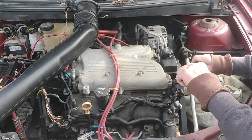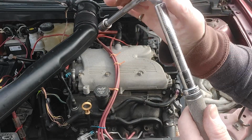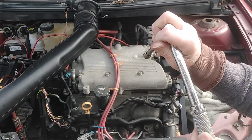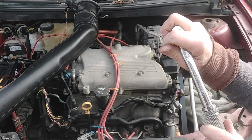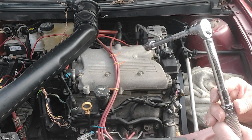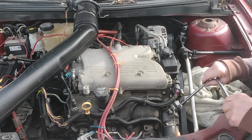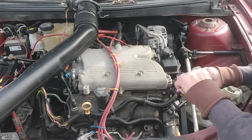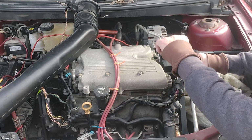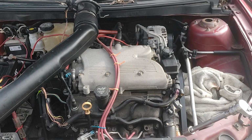Good so far. Unlock it. Let's go on up to 80. And actually, hand tighter than 80 inch pounds or Newton meters. I may not be tightening up enough. That may also contribute to it dripping. But we shall find out. Okay, 80. All right.